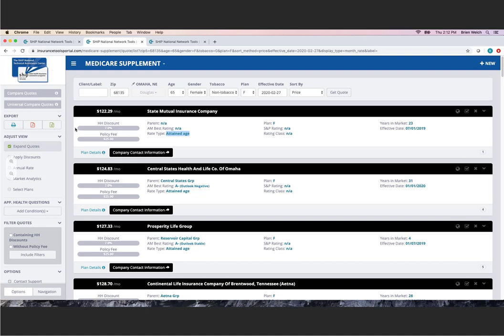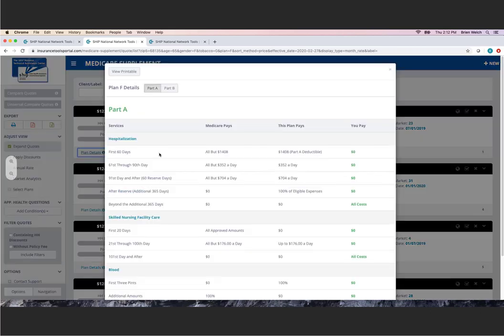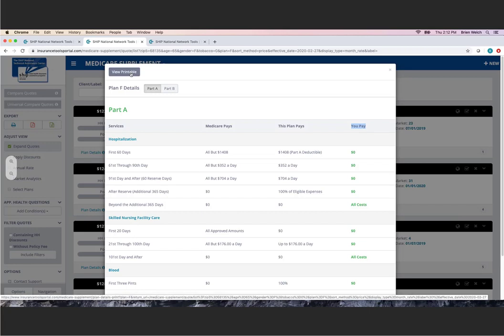The last two pieces with this company box here are the plan details and the company contact information. Plan details are what the button says it is. It's all the benefits associated with those plans. This is showing you, for both Part A and Part B Medicare, what the services are, what Medicare pays, what this plan, Plan F, pays, and then what you or the beneficiary would pay. This can also be printed by clicking this print button up here on the left-hand side and attached to the rates. Because it's Plan F, it covers $0 cost for all of that.